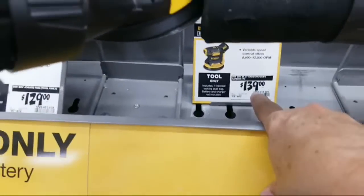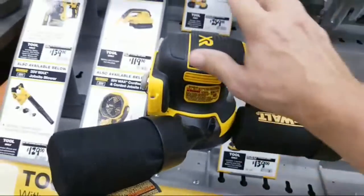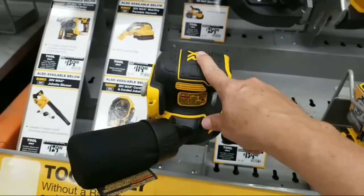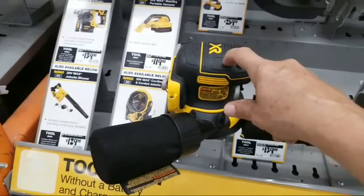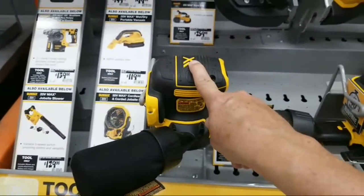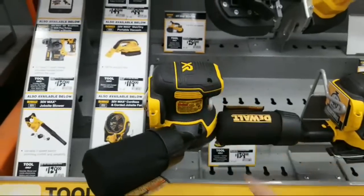Their price is a little high here. It's $139 here, but it's $129 at Lowe's. But I got that kit at Lowe's. If you guys haven't seen my video, look for it, it was about 2 weeks ago, about a week before Labor Day. I put up that video showing this awesome 3-tool Dewalt kit that they have at Lowe's for $299. That has this sander in it, and it has the jigsaw in it, and it has the multi-tool.